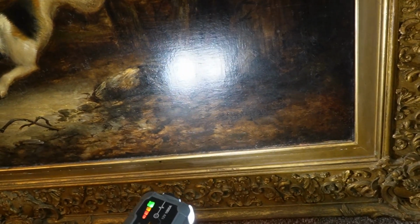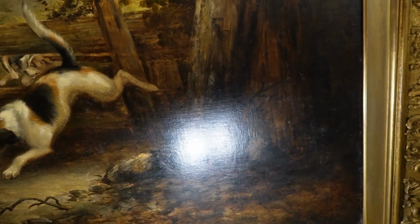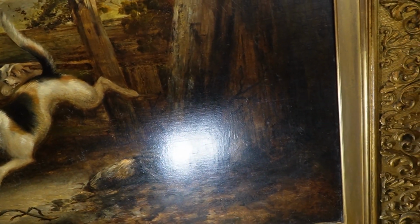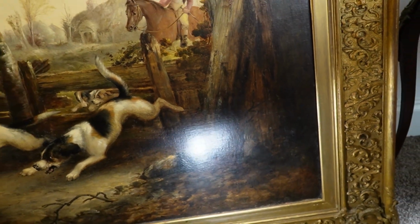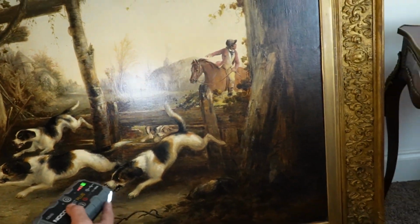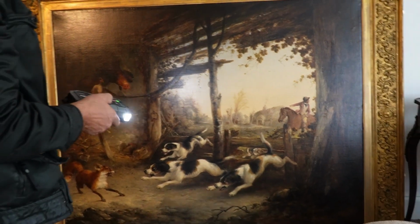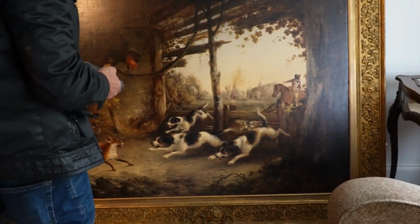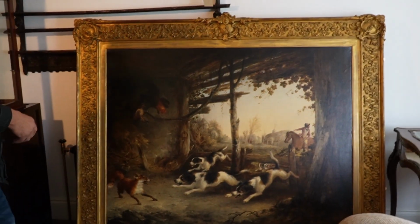And the signature is G. Bateman. G. Bateman. Right. G. Bateman. There we go. Yeah, very well painted, very nice frame. Relined. I like the frame more than the picture, to be honest.